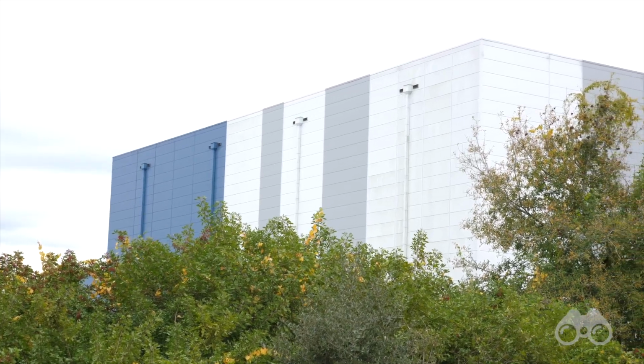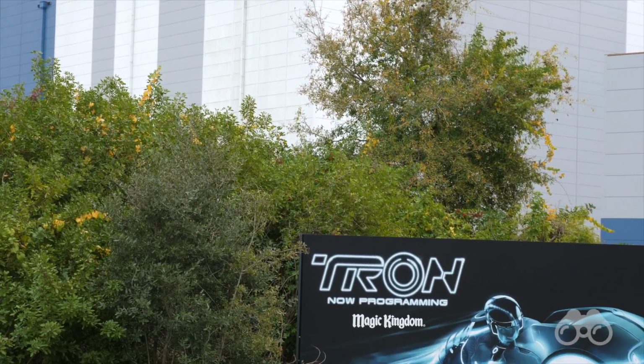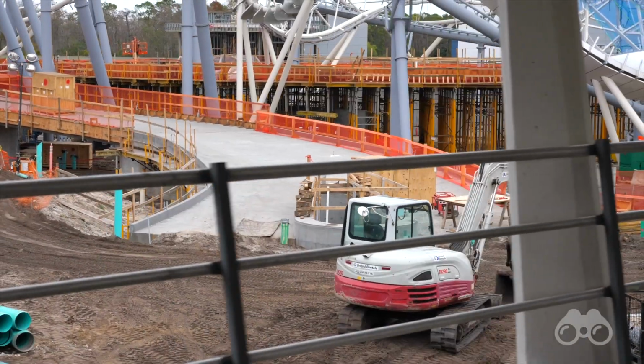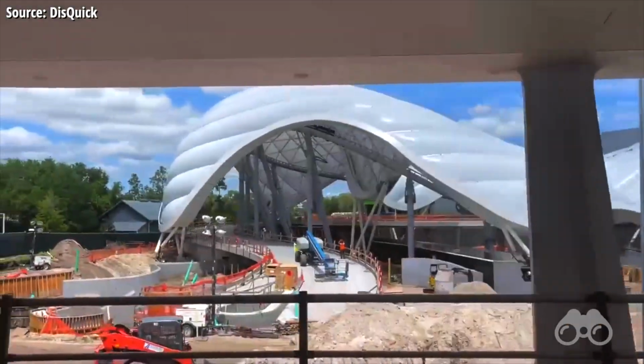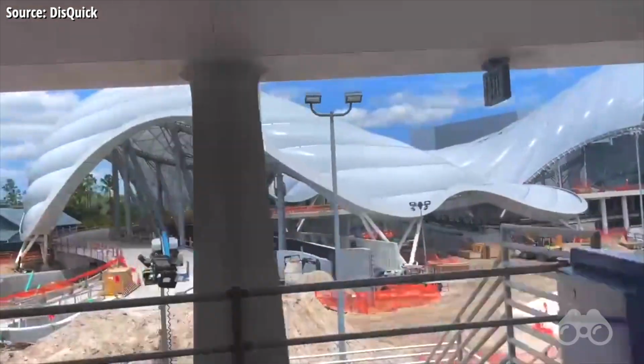Of course, there's the variable where we can't actually see the progress on the inside, how far along that is, but judging by the work that we can see on the outside and just how much has been done in such a short period of time with the flyover walkways, the progress on the canopy, as well as the construction of the railroad tunnel, I really do think Disney could get Tron open this year if they want to.